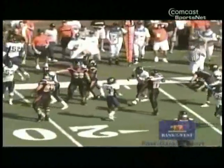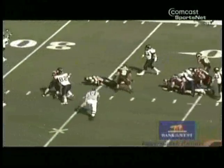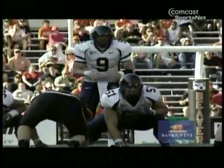Yeah, that was key because they did put a nice drive together. I was happy to see our offense take the ball and go right down the field. Hit a couple key 3rd and longs in that to Lavelle Hawkins. But the turnover came at the right time because they had a nice drive going and they were down, I think, inside the 15-yard line. And so a turnover was key for us right there.